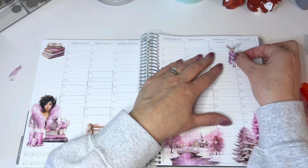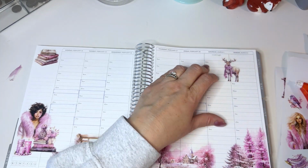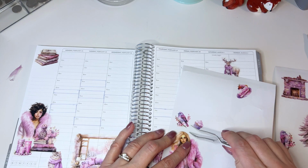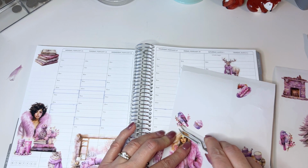Put this guy here. And we'll get these birds down, and then we'll kind of just see what we're looking at. And that actually might be it. That might be all we do for this one.